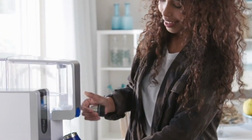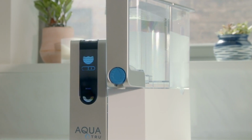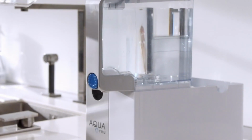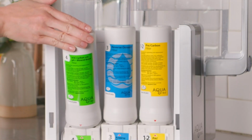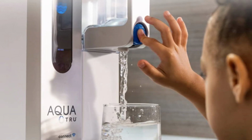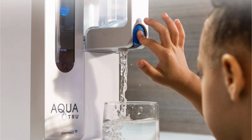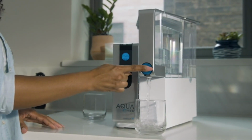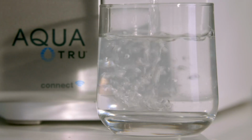See, no installation or plumbing required. Just plug in and purify. Tru's affordable filters are made to last for 1,200 gallons. That's a filter change every 6 months to 2 years. Just one set of Tru's water purifier filters makes the equivalent of 4,500 single-use, 16.9 oz plastic water bottles.